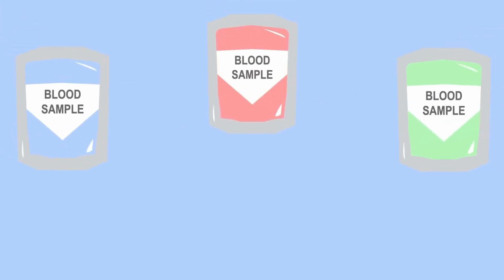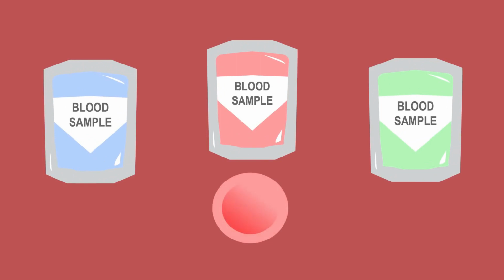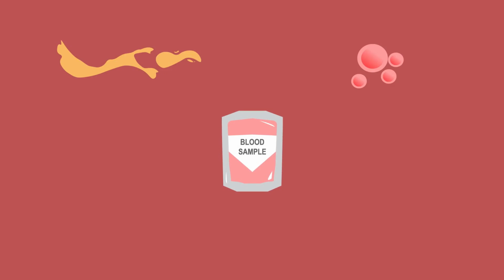From this video, you should now know that blood isn't necessarily red, and the color depends upon what the red blood cells are made up of. Blood consists of the nutrient and heat transporting plasma, the oxygen carrying red blood cells, and then less than 1% is made up of the very important pathogen fighting white blood cells. And lastly, the blood clotting platelets.